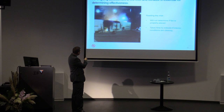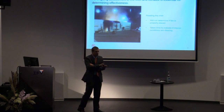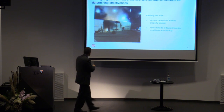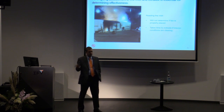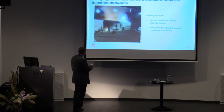And one of the big indicators in the effectiveness of an exhaust point is the neutral plane. Where is that in there? Where is it flowing out versus it flowing in? In our instance, our neutral plane didn't really change very much from when we had the fan off to when we turned the fan on. Our flow changed, but our neutral plane didn't really change. So it's really not having a significant impact in there.